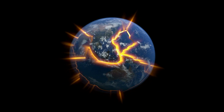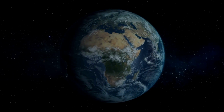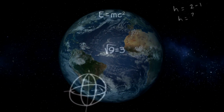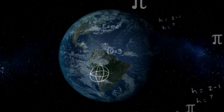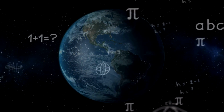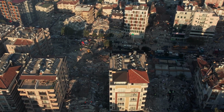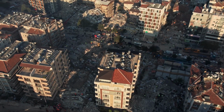This is where the science comes in. Our Earth's crust, or the outermost layer, is made up of several large pieces called tectonic plates. These plates don't just sit still, they're constantly moving, albeit very, very slowly. Imagine the sponge as the Earth's crust, and the ruler as a tectonic plate.